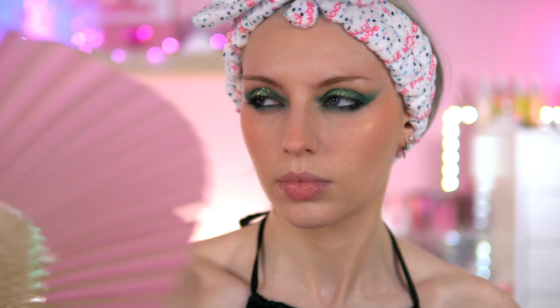So here is my festive green eyeshadow look, ready for Crimbo. I'm actually really glad this got picked out of my Patreon group because I didn't really use this a lot during 2023. If you have this in your drawer and you haven't used it as much in 2023, get it out, use it for Christmas. It's definitely a good one for festivity.